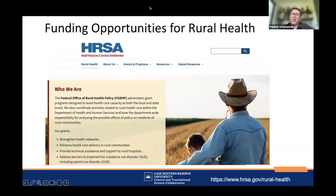There's also ones that look more at clinical access, so more of how healthcare can be delivered. HRSA has a number of opportunities here, and this is a little bit more specific for rural health. The Federal Office of Rural Health Policy really focuses on some of these main areas down here on how you can strengthen the health networks and think about how you can get delivery there, and maybe even working with some of these rural hospitals. At least in Ohio, I think some of these rural hospitals are becoming more and more rare as they're put under the footprints of larger partners. And so sometimes working with those is going to be a little bit difficult in some areas.